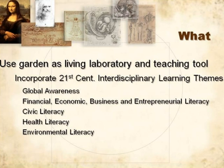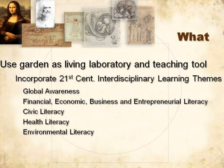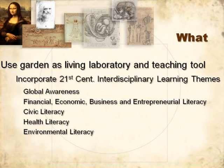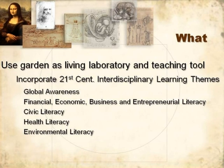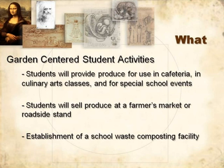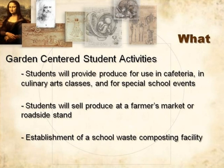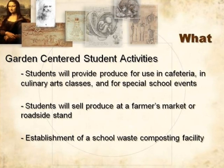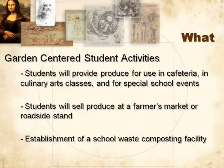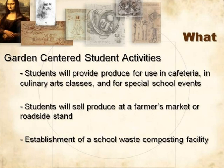Or environmental science lessons on geochemical cycles and exploring the impacts of conventional agriculture and sustainable gardening alternatives, agricultural runoff, phytoremediation, cover cropping, and composting. As is evident in these examples, the school garden will become an essential component for teaching a highly interdisciplinary, hands-on curriculum. Reinforcing these lessons will be garden-centered activities, including supplying the school cafeteria and culinary arts program with fresh garden produce, selling garden produce at a farmer's market or roadside stand, and even establishing a school waste composting facility.